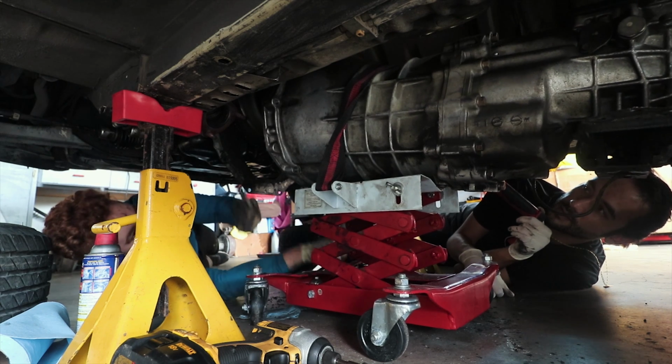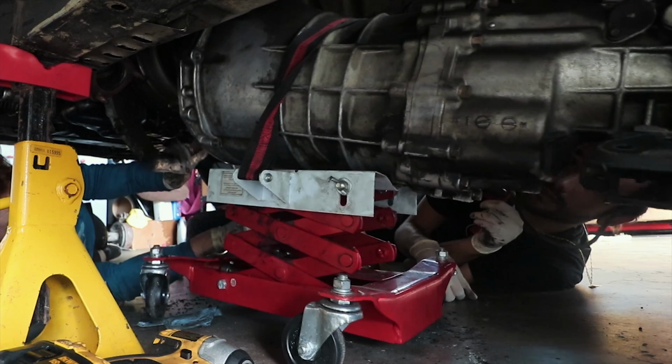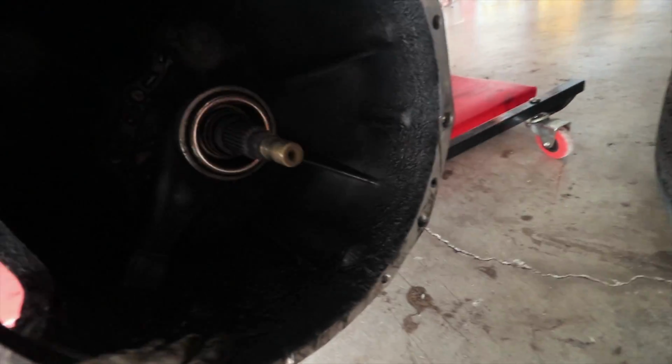There we go. We're gonna have to take it off the jack. I remember that. Yeah, no, I got it. I told you. Alright, boys, with a lot of hard work and determination, and holy crap, look at this, inside of the transmission. And something that's really bad, we only had 6 out of the 10 transmission bolts, so it's not very good.